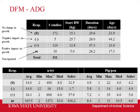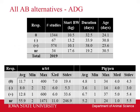And then if we look at just the overall, 574 studies reported a positive outcome. Pig average body weight was 10 kilograms, fed for 38 days. And then N per treatment, 6 for the median, average of 12 to 13. Pigs per pen, 5, average of 7. So somewhere in that 5 to 7 range is where we're seeing the most benefit.